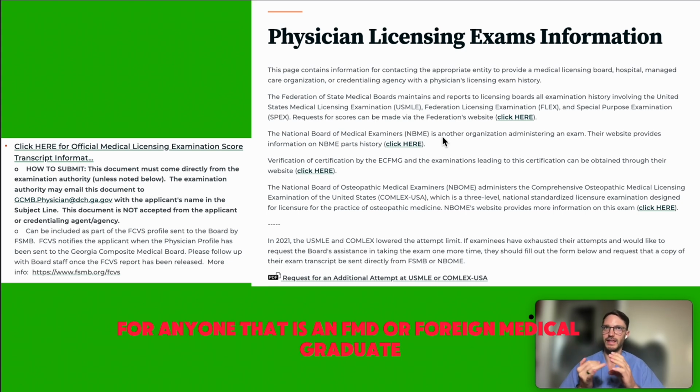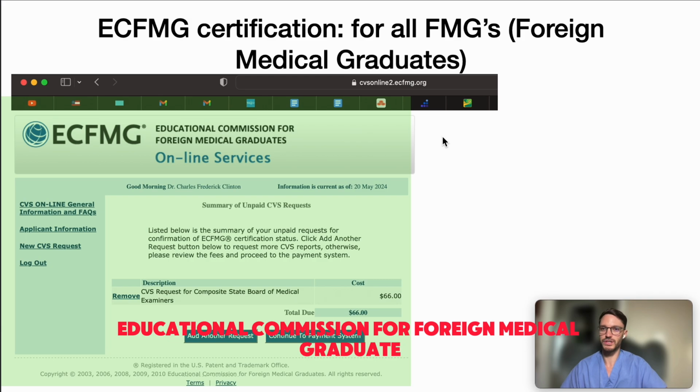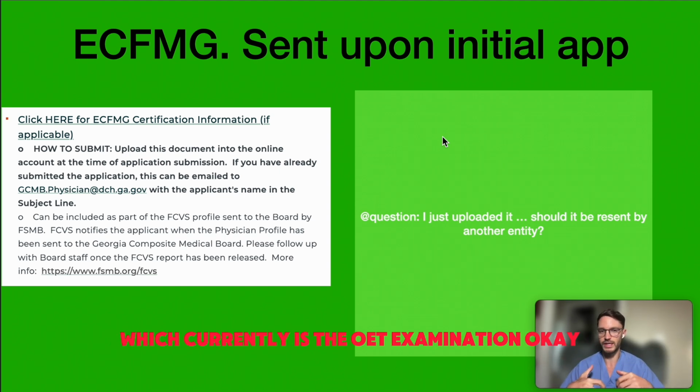So for anyone that is an FMG, or foreign medical graduate, you have an ECFMG title, with ECFMG standing for Educational Commission for Foreign Medical Graduates. So the ECFMG title basically says you have successfully completed Step 1, Step 2 CK, and the English required examination, which currently is the OET examination. Okay, so that's one you have to send.